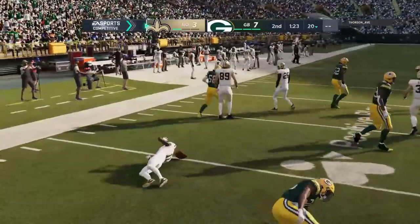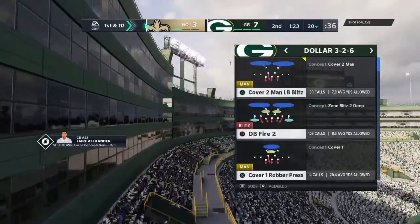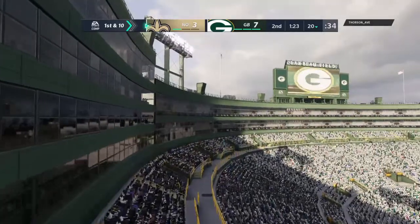And he will make it to the 20-yard line and no further. Arrows on the return. The Saints take over 1st and 10 at their own 20-yard line.